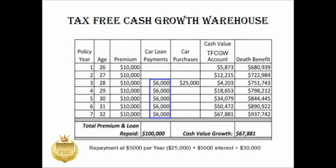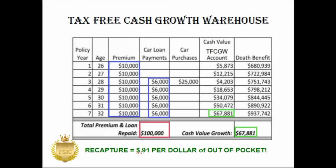the car. Now in your experience, do you know of anyone who ever recaptured any of the principal and interest paid for any vehicle ever purchased? I'm guessing the answer is no. I know we never have before.